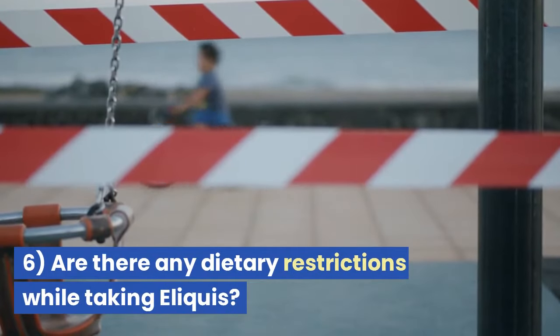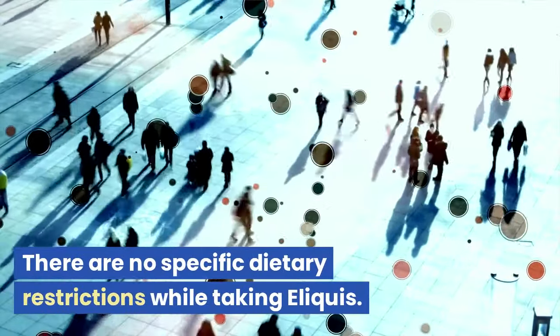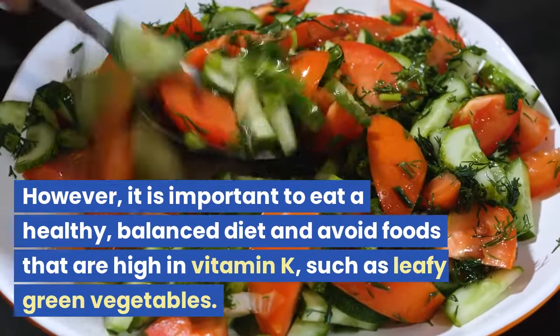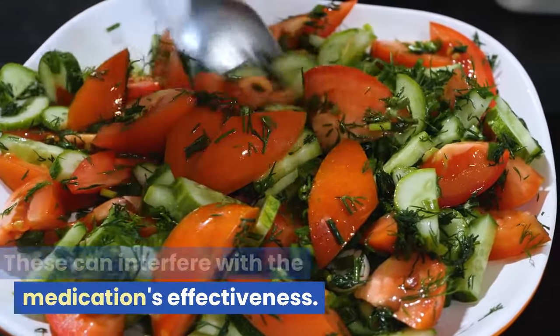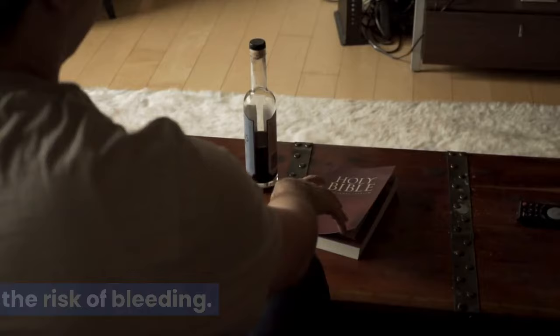6. Are there any dietary restrictions while taking Eliquis? There are no specific dietary restrictions while taking Eliquis. However, it is important to eat a healthy, balanced diet and avoid foods that are high in vitamin K, such as leafy green vegetables. These can interfere with the medication's effectiveness. It's also important to avoid excessive alcohol consumption as it can increase the risk of bleeding.